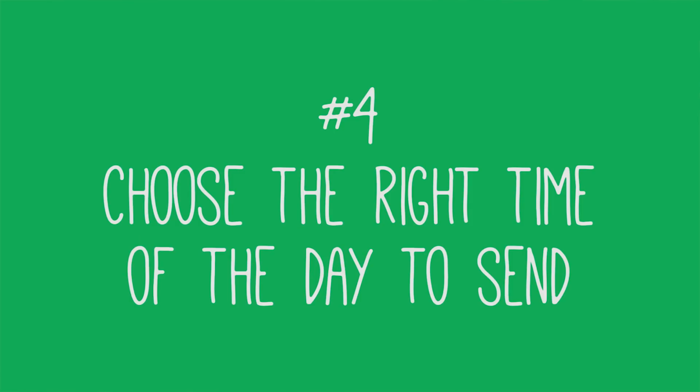Next, number 4, considering the time of the day where you schedule your emails to go out. Whether they're autoresponder emails or especially broadcast emails, the time of the day you send them can help encourage people to open them.